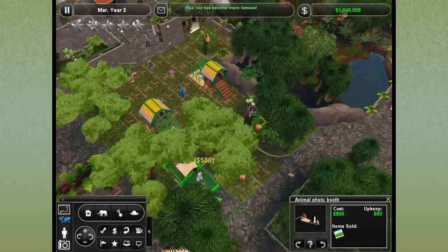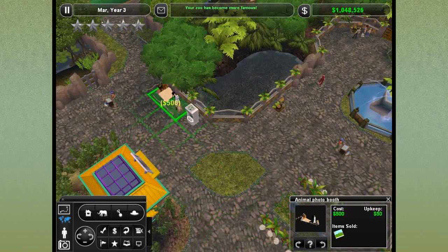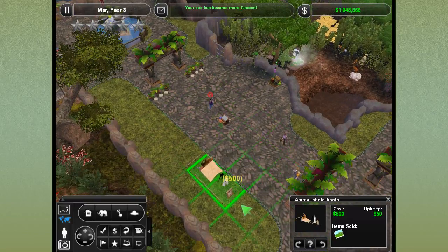All right, yay, you just became more famous. And actually, an animal passing away of old age is in its own small way a victory for us, intern, because it shows that we took good care of them for that long.